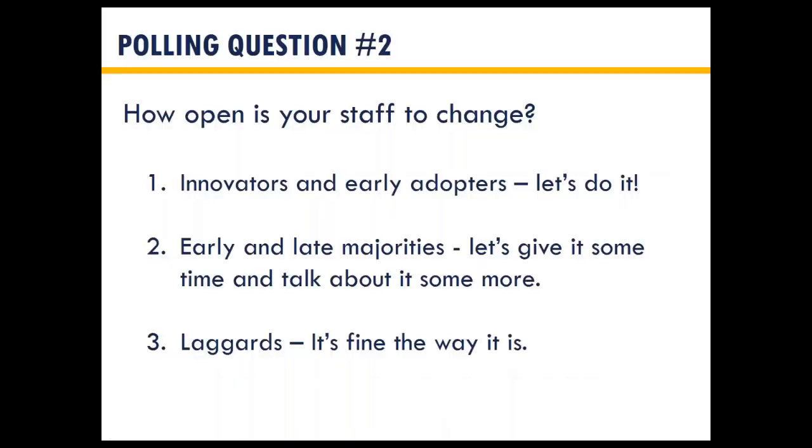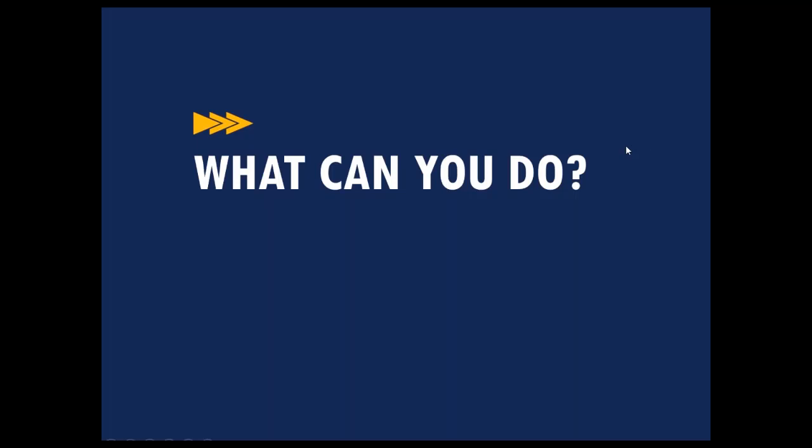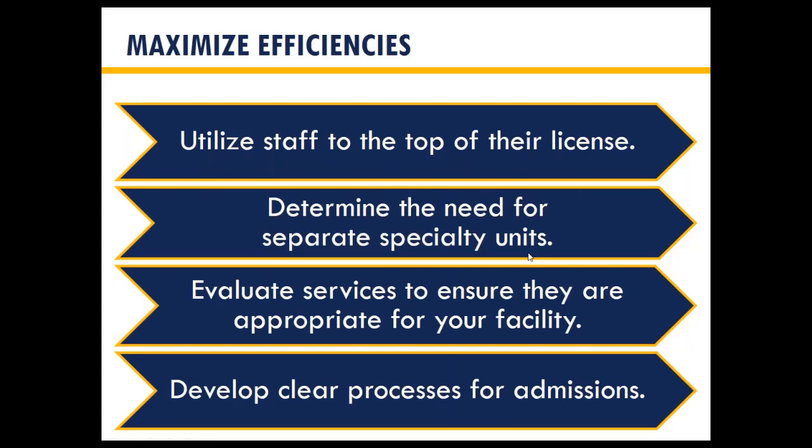Okay, so now let's get into what you can do. And there are lots of things that we can do to help with our staffing needs. So we can start with maximizing efficiency. We talked about utilizing staff to the top of their license. So unlicensed personnel need to be performing things like putting together charts, making the diet lists, registering patients, transporting patients, doing those basic cares. Utilize your licensed personnel to perform patient assessments, developing care plans, carrying out physician orders. Some of this may mean taking a hard look at your care delivery system and making some drastic changes.